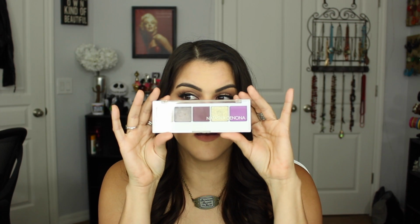And also she sent me, ta-da, the Natasha Denona palette. This is one of the 5-pan palettes. Holy crap, this formula is amazing. I know they're super overly priced, but I think they're so worth it. I have just fallen in love, and thanks to her I'll probably be spending a lot of money on Natasha Denona now. The mattes blend out like a dream.